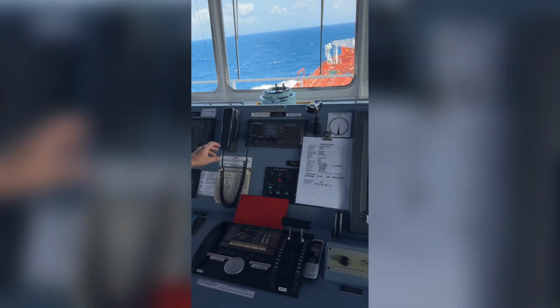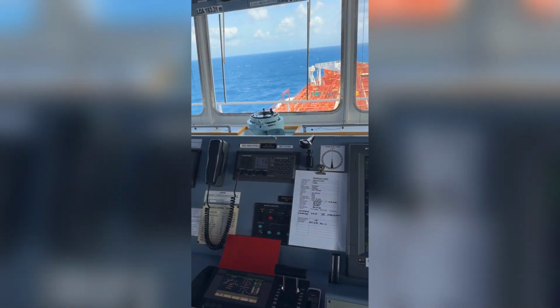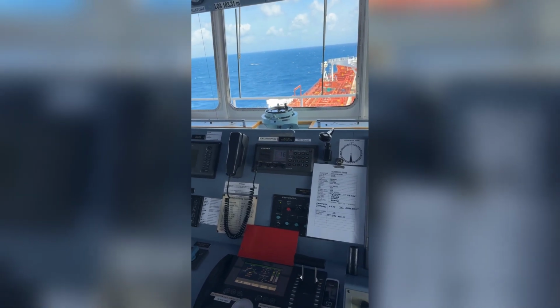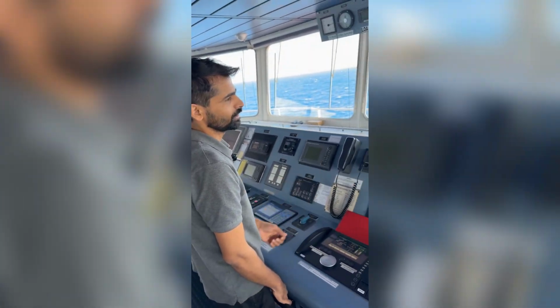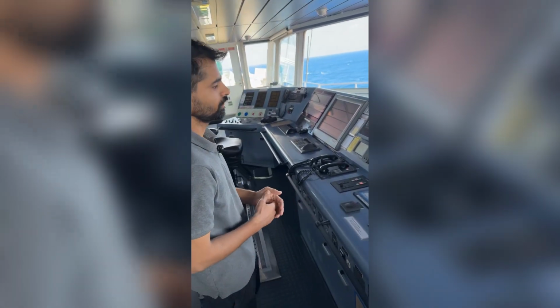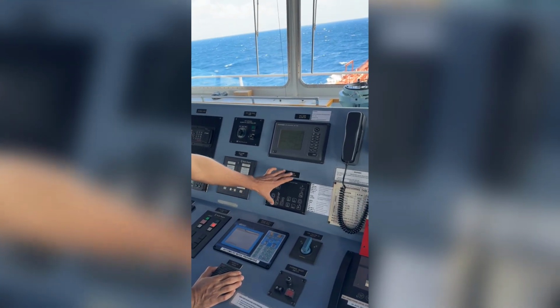Yes. So this is our number one VHF, very high frequency radio telephony. At sea, we maintain a watch on channel 16 and 13. This can be used for ship to ship communication as well as distress in VHF range, which is around 30 to 40 miles. This is our horn control system or whistle controller.